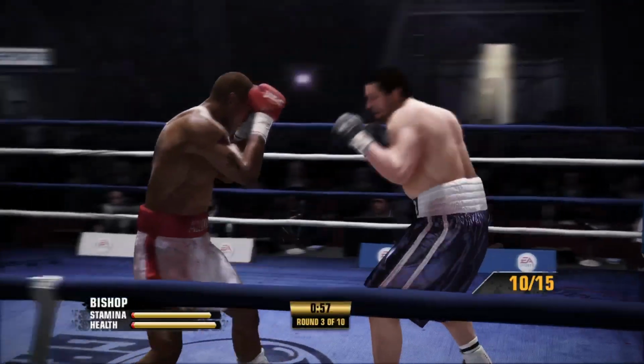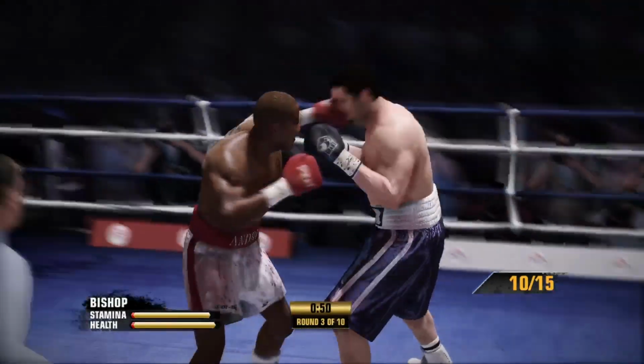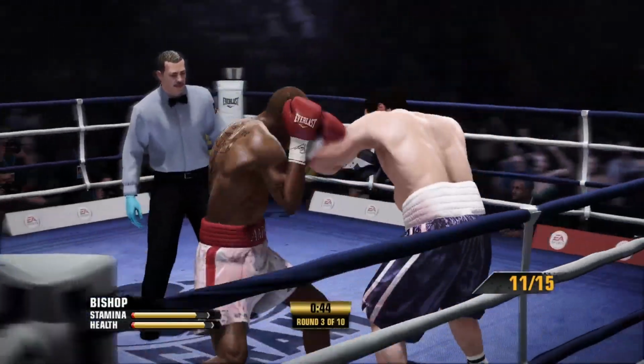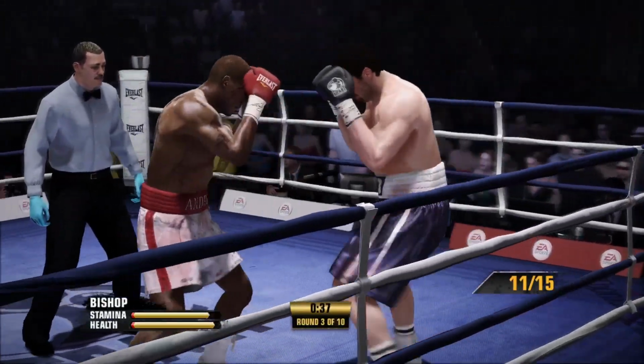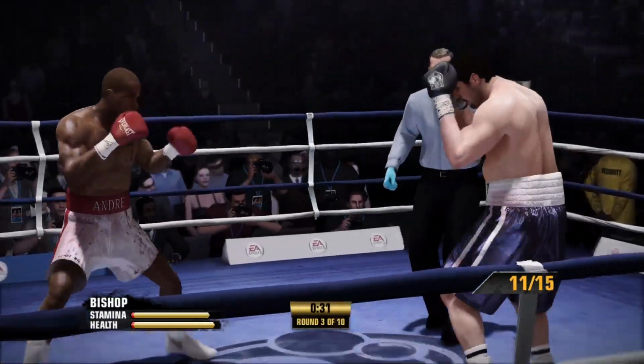Andre Bishop showing you that sublime skill right now with that two-punch combo. If Dwight Cooper can just step up his offensive attack, he could score a TKO victory here because that cut is worsening. Bishop's doing well here with that two-punch combination.